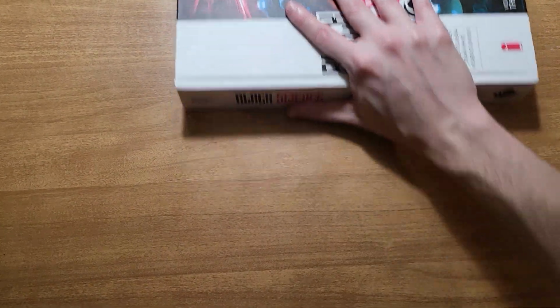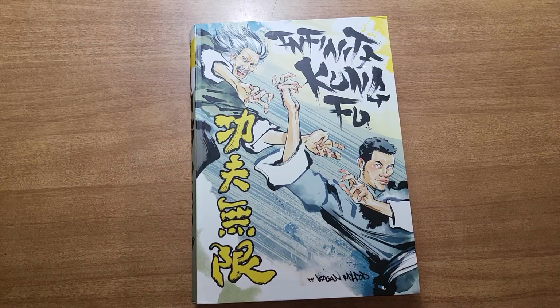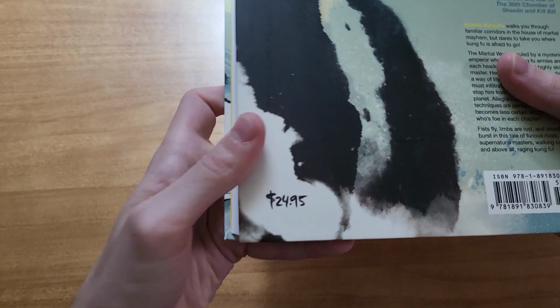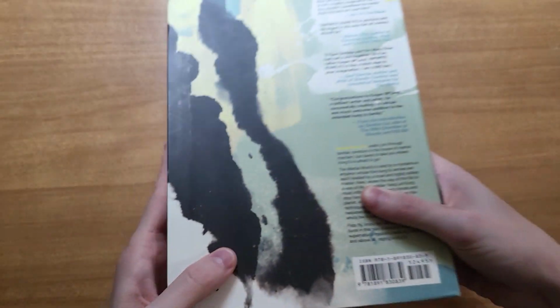This is just book one. I didn't want to show off anything from the later books because I don't want to get too spoilery. Quickly, I will go through number 5 from this video. This is Infinite Kung Fu by Kagan McLeod, published by Top Shelf, retailing for $25. Even the price is stylized to fit the book, which is great.